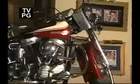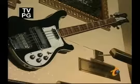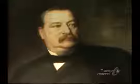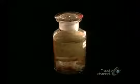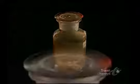Sometimes, an item has value simply because someone famous once owned it. It's true of houses, cars, clothes, musical instruments, and occasionally, body parts. At the Mutter Museum, major chapters in history are documented by such medical memorabilia. Is there anything more important to a politician than his mouth? Well, in 1893, President Grover Cleveland's mouth was in serious trouble. This tumorous growth was discovered on the roof of his jaw and is now preserved at the Mutter.